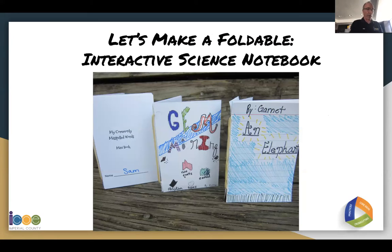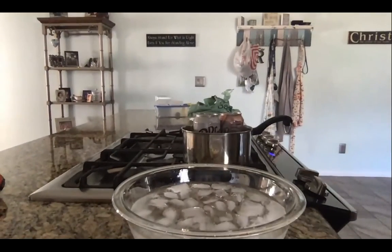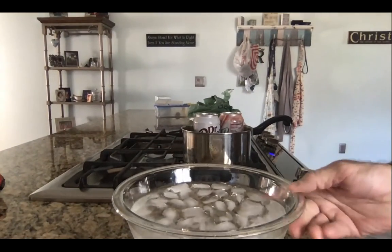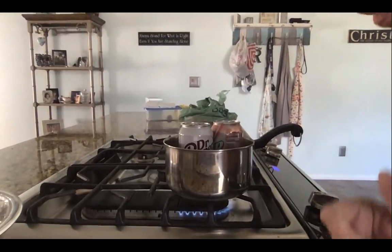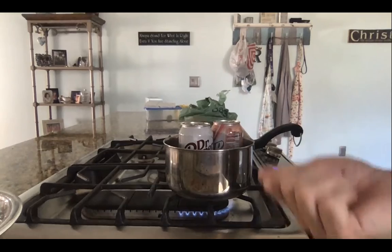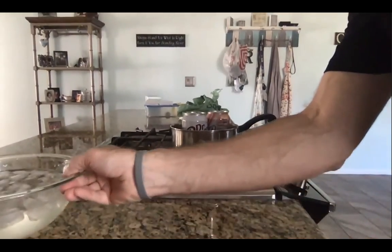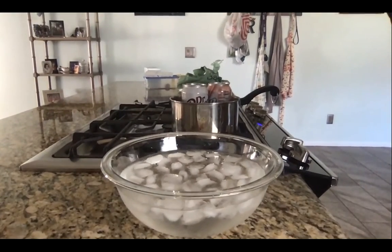And that's exactly what we want to happen with kids. So if you recall, yesterday you made a foldable science notebook. We're going to use that again today, because I'm going to show you this phenomena, and you're going to have to answer some questions. As of right now, I have 2 aluminum cans on the stove, and I put a little bit of water on the bottom of them, and I don't know if you can hear it, but the water is starting to boil, and I see steam starting to come out of the cans. What I'm going to do is take those hot cans out and place them in this water bath right here, and we're going to observe what happens.